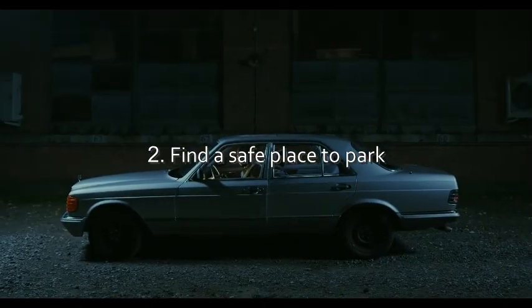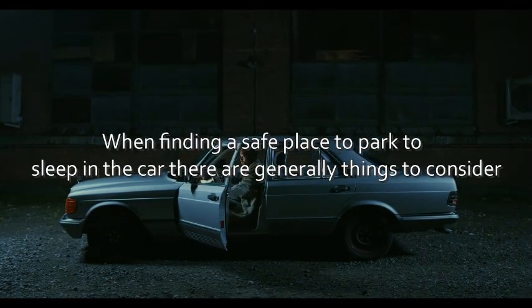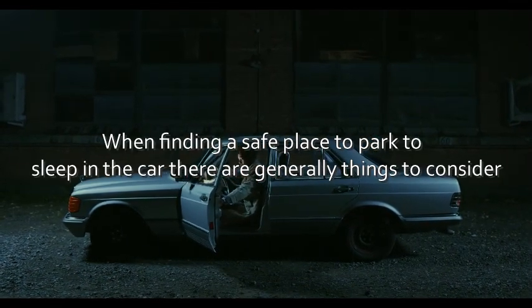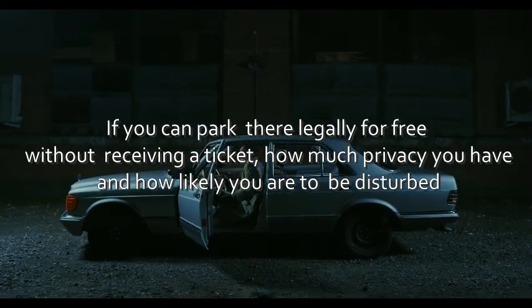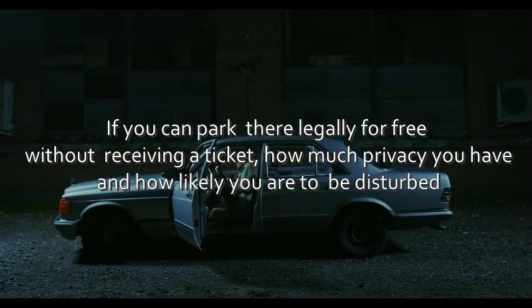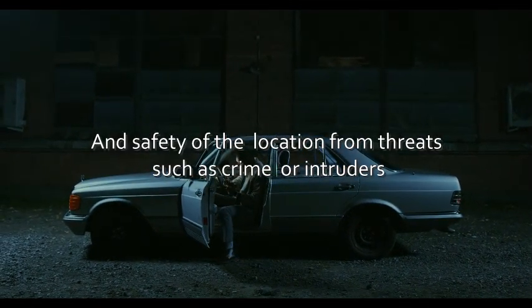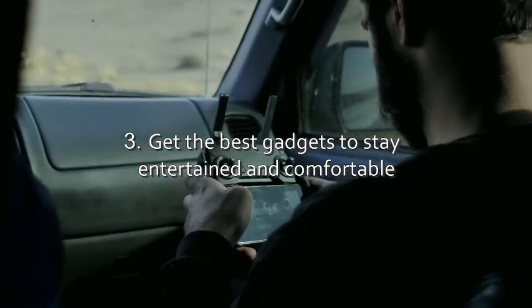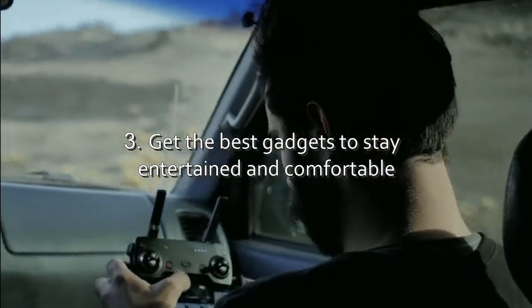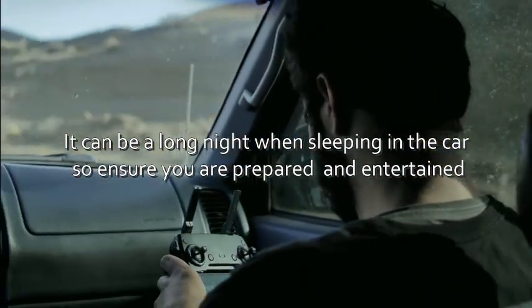2. Find a safe place to park. When finding a safe place to park to sleep in the car, there are generally things to consider: if you can park there legally for free without receiving a ticket, how much privacy you have and how likely you are to be disturbed, and safety of the location from threats such as crime or intruders. 3. Get the best gadgets to stay entertained and comfortable. It can be a long night when sleeping in the car, so ensure you are prepared and entertained.